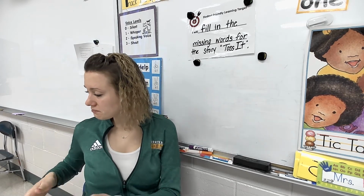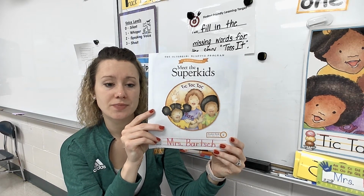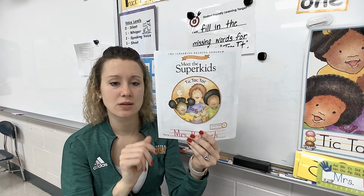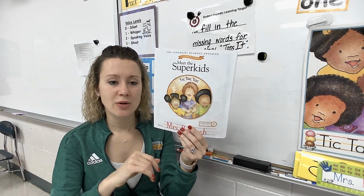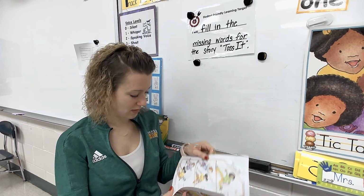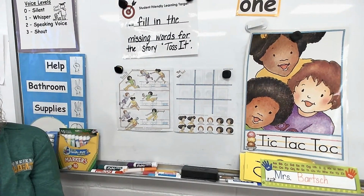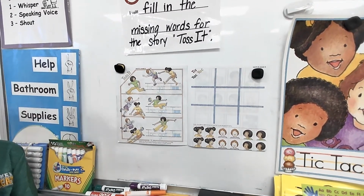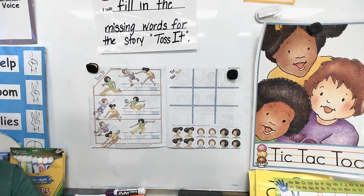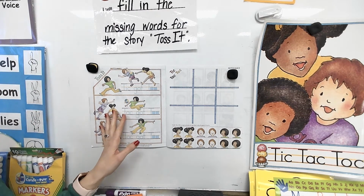Awesome. My sweets, what I would like you to do is grab your Tic Tac and Talk book. And I want you to open up to the very last page. Pages 12 and 13. We're going to do these two pages together. All you need is your pencil, but you can just have it parked for right now. We're going to do page 12 first.